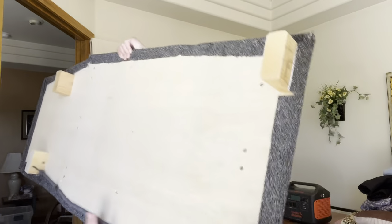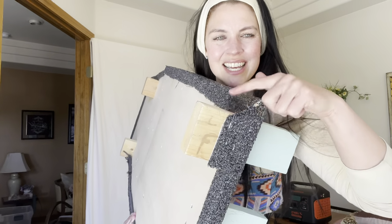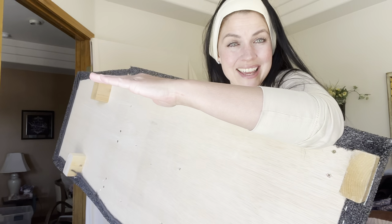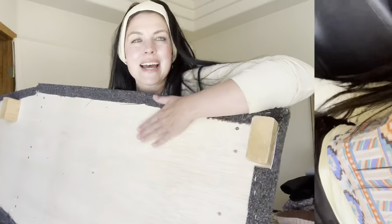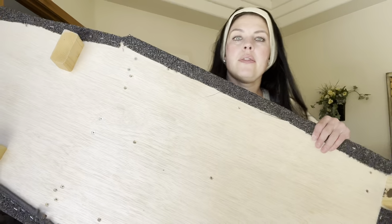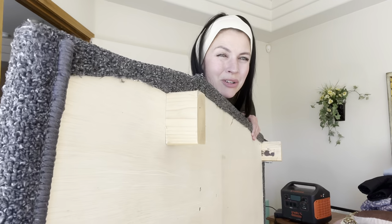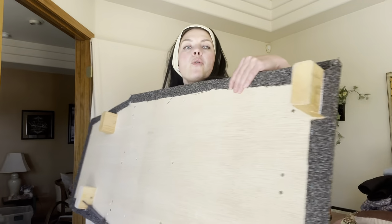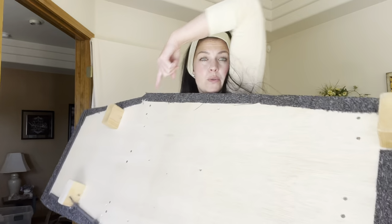I cut these 2x4s, I think this is about 3 inches. However, because the car kind of goes like this and it has this weird little hump, again, you can see it right there. This had to clear all of that. These are only cut down to about 2 inches or 1.5 inches. I don't remember the measurements. But these measurements of the 2x4 are longer than those.